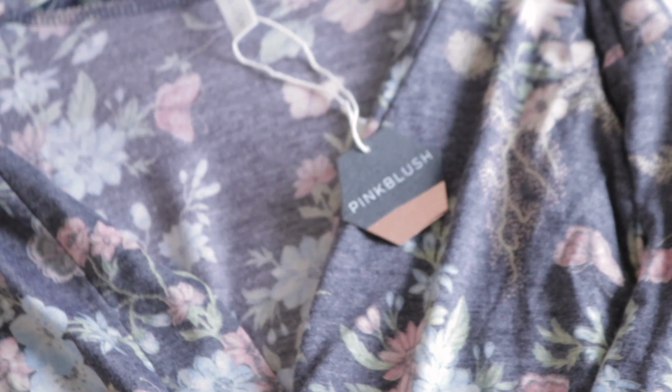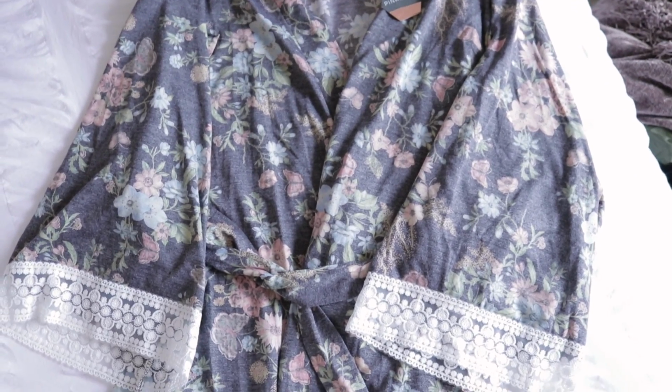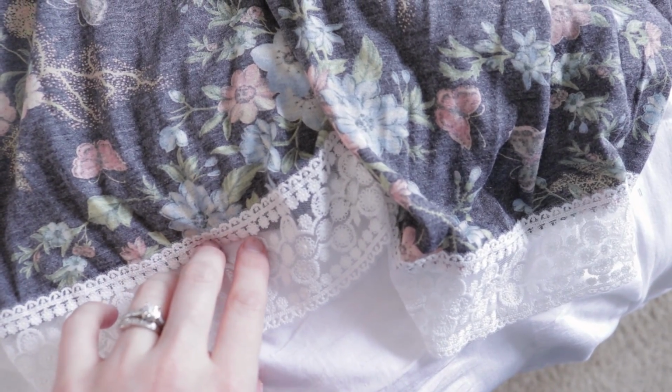But I do have a fancier robe. This one actually, Pink Blush Maternity sent this gorgeous little robe to me, and this will not be worn during labor and delivery. It's way too nice for that. This is more like a nursing robe, so after she's born and I'm cleaned up and we're bonding together and starting to nurse, or when I'm receiving guests, you know, friends and family to the hospital afterwards, I'll be able to put something pretty on.